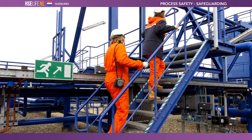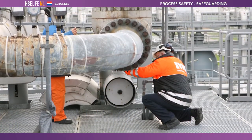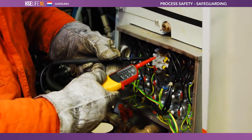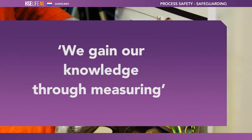Together with an expert, check that the installation or the system components you're going to be working on are free of hazardous substances. Also check if the installation is depressurized and electrically dead. In short, to measure is to know. Finally, carry out a last-minute risk analysis.